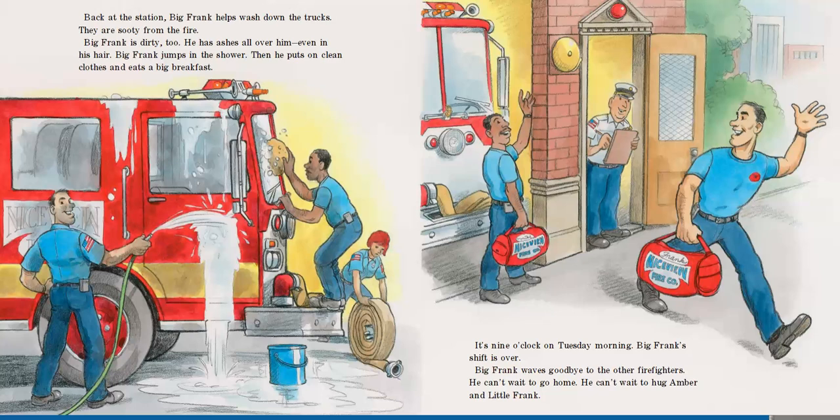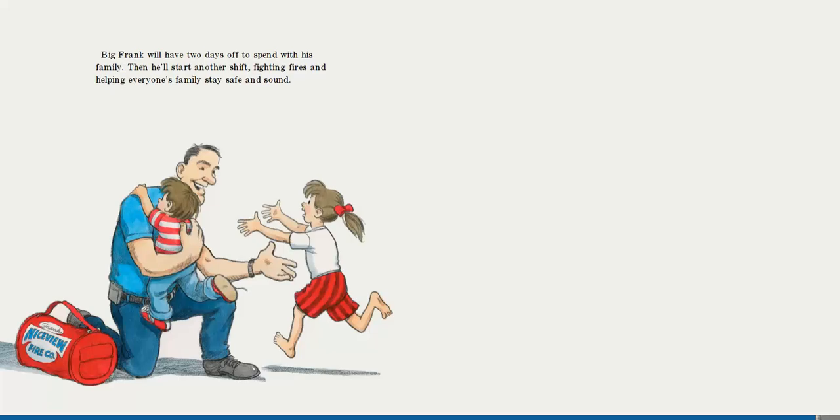It's 9 o'clock on Tuesday morning. Big Frank's shift is over. Big Frank waves goodbye to the other firefighters. He can't wait to go home. He can't wait to hug Amber and Little Frank. Big Frank will have 2 days off to spend with his family. Then he'll start another shift, fighting fires and helping everyone's family stay safe and sound.